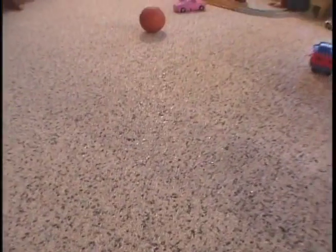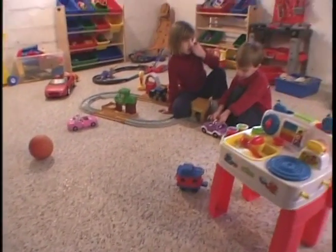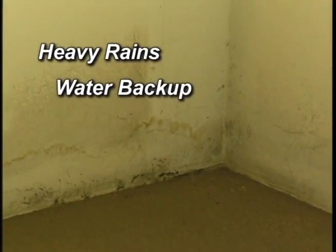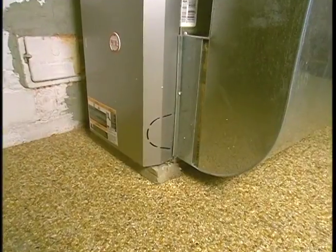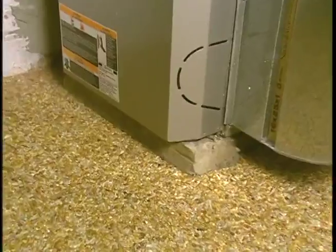We chose a lighter stone, which in the end we were thrilled we did because it brightened up the entire basement. Basement flooding from heavy rains, water backup, even hydrostatic pressure that forces water up through the concrete, none of these will harm a Naturestone floor.